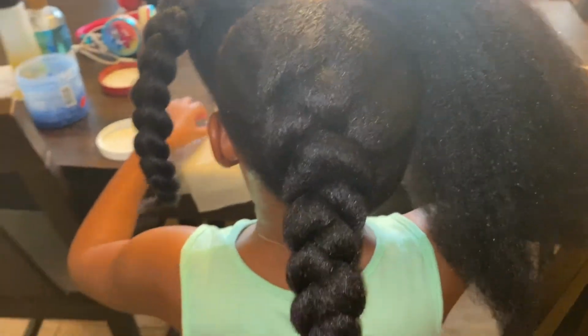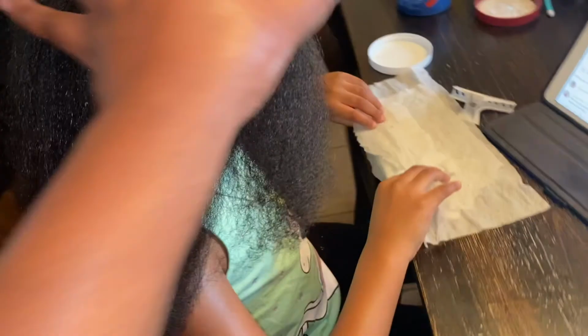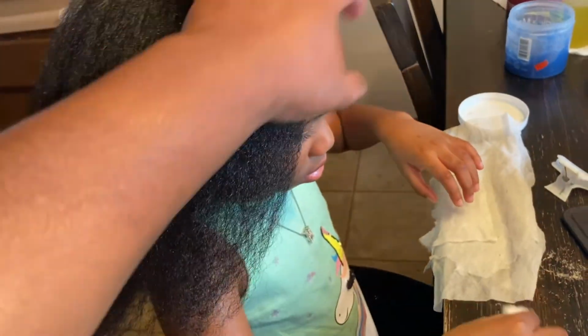Okay guys, so I've washed and blow dried her hair. And I just wanted y'all to see her hair. It's so beautiful. And she cried a lot, but we're done.